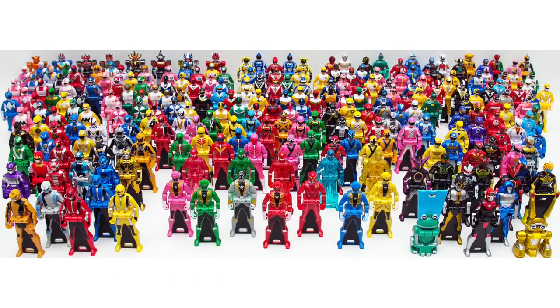My favorite thing about the Ranger Keys is their form. While Power Rangers figures changed sizes throughout the years, Ranger Keys had a consistent style. If you collected them all, you could technically have an action figure of every Ranger ever. Honestly, it's still my life's dream to get them all and recreate the Legendary War.